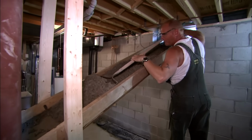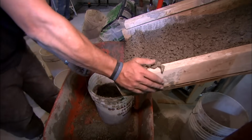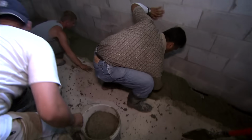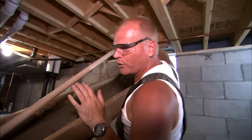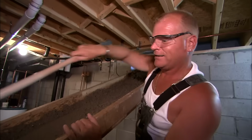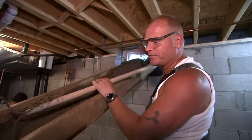Now, this is why we want to have a magnesium chute. Because this is going to be a pain. The wood is just going to grab the concrete and we have to force it down. Whereas if we had a magnesium chute, wet it, it just slides down.